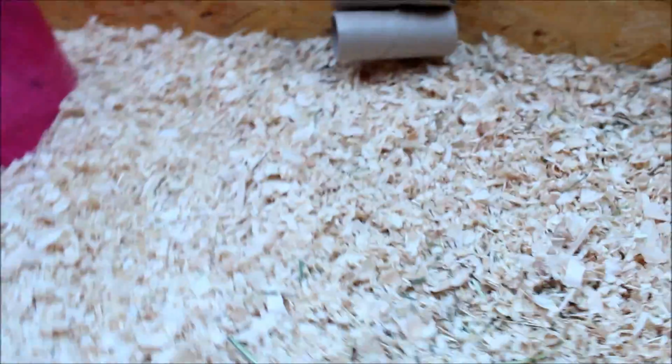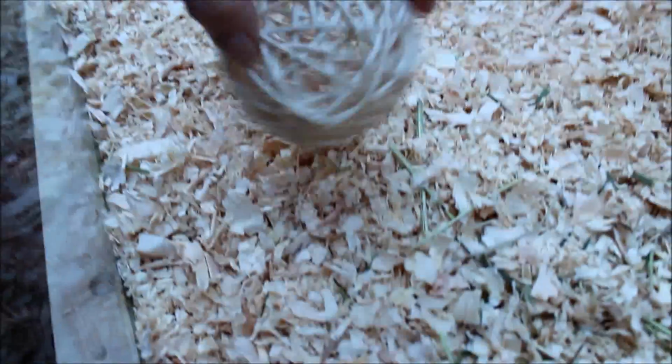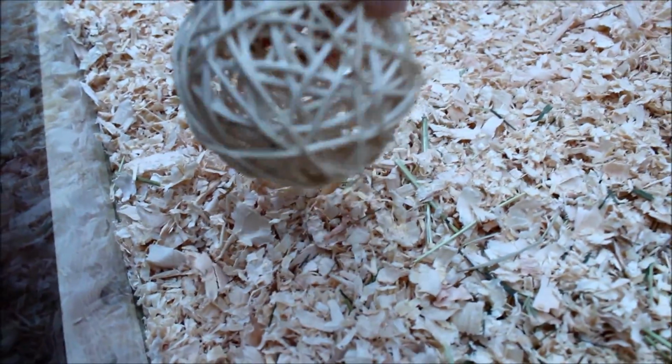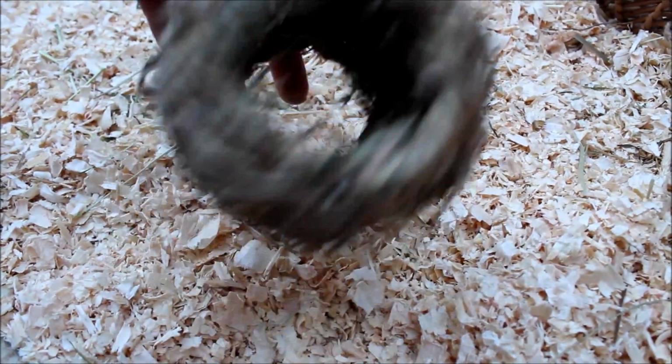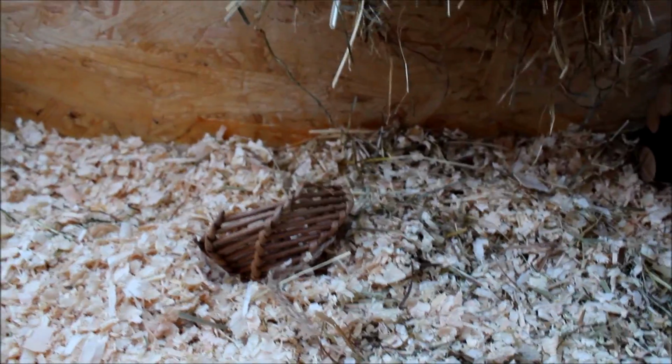And then down here we've got a little toy ball, and this is from the Wilkinson's trio balls, I think. Don't quote me on it, but I think it is. Then we've got this little grassy thing. This is from Pets at Home. It's a little hamster den really, but completely safe for the guinea pigs, and all of them really enjoy playing with this. I've been stuffing it with grass and forage, so they've been really having fun throwing that about. Then he's got a willow ball just there, a half willow ball.